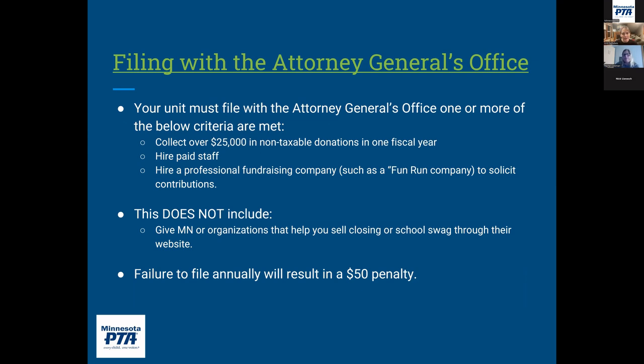One other important compliance requirement for a nonprofit is to file with the Attorney General's office if you meet one or more of these criteria. One is collecting over $25,000, one is hiring paid staff, and one is hiring a professional fundraising company, such as a fund run company. So if you meet any of those criteria, there is an annual filing with the Attorney General's office. And I believe that is due mid-January, January 15th. And there is a penalty if you fail to file annually.